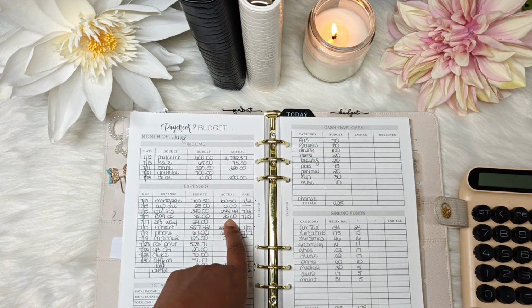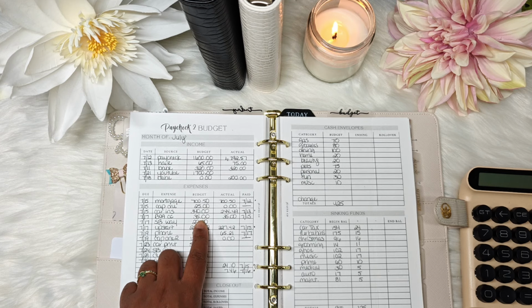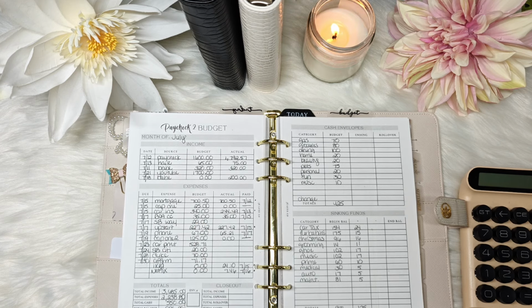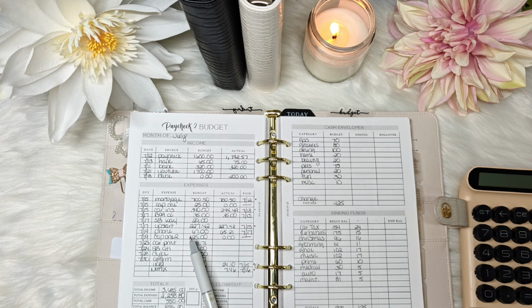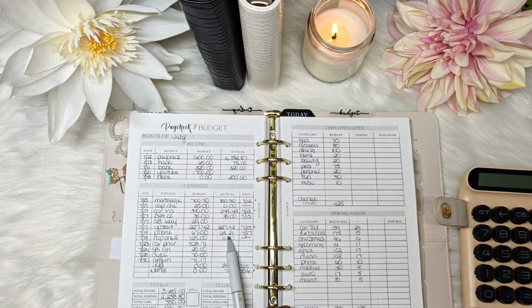Bank of America, I paid on time, $35, my minimum. My snowball for Wayfair and Citi, I'm holding to make that payment all at one time. I'm trying to see after today's video how much extra I have to throw on debt. Upstart was paid from my business account. My phone bill was paid on the 17th, $65.21, a little bit less than what I budgeted.